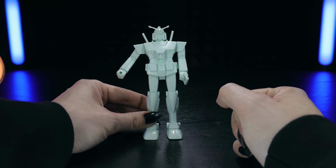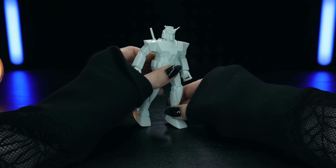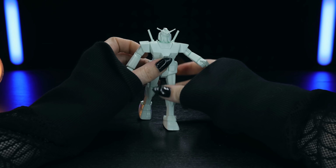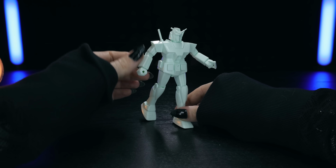But as for what it can do, let's test out the usual pose. Yeah, there isn't really much movement to any of the joints on this whatsoever. They're all one-dimensional, they don't go in any other kind of dimension, and they're all very, very limited, especially at the waist and everywhere, really.